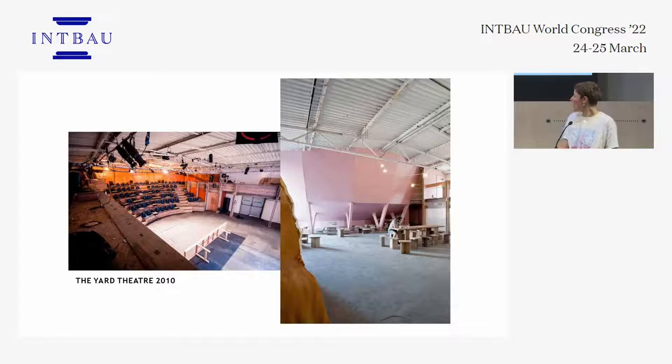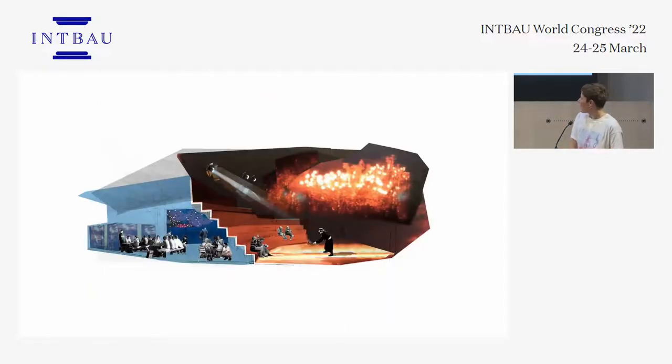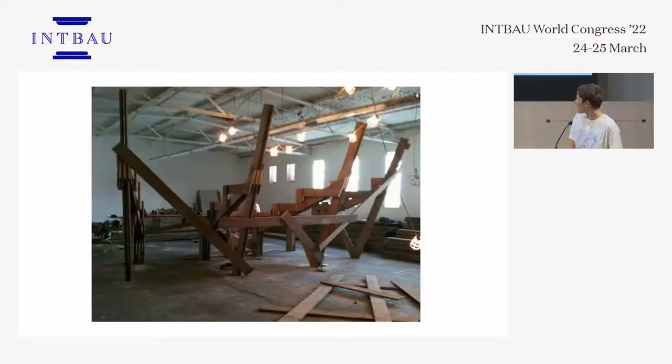So I just want to talk a bit about the Yard Theatre, which we did a year later. Jay was a theatre director and approached us. He was really frustrated that there was nowhere cheap for directors and theatre producers to put on theatre in London, and that compromised how experimental theatre could be. So he said, I've got this warehouse, do you think you could help? And we came up with a concept for having a bar and a theatre.